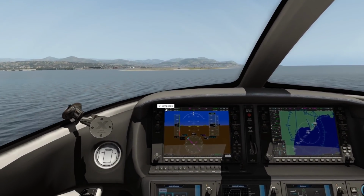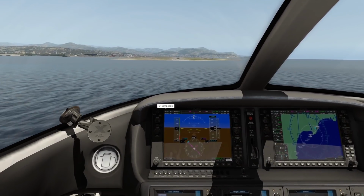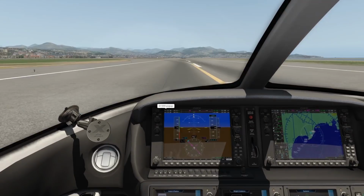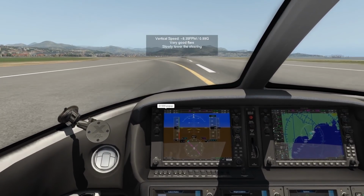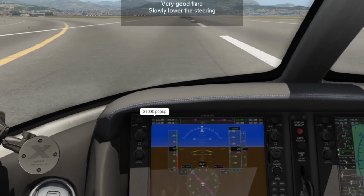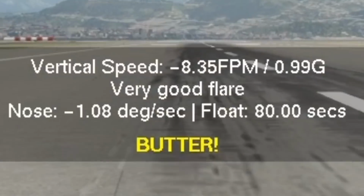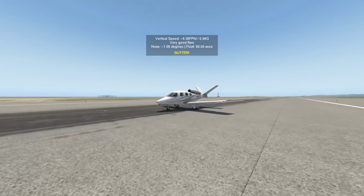We're coming in very low, but that is on purpose, I guess. But now precision is definitely needed. Oh my. Oh, that was a bounce. That was actually not good, but oh my goodness, 8 FPM. 8. Oh yes, that was quite nice.